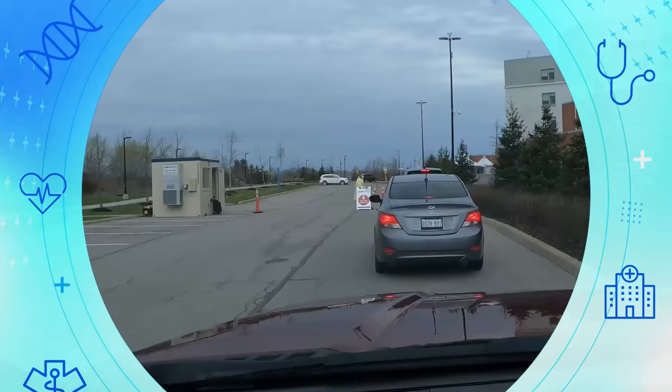The facility we're at today is at St. Catherine's Hospital, and you drive in, then you get seen by this guy over here, then they move you over to another place for your screening.